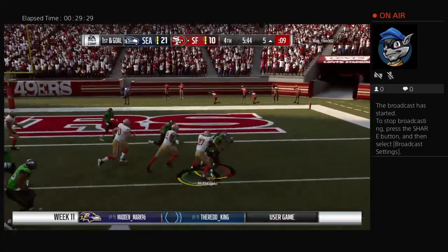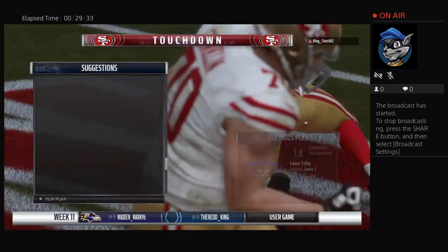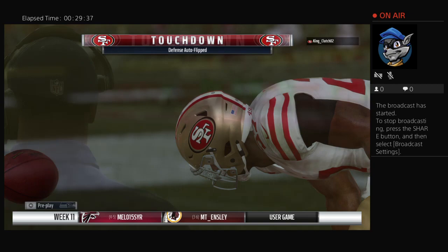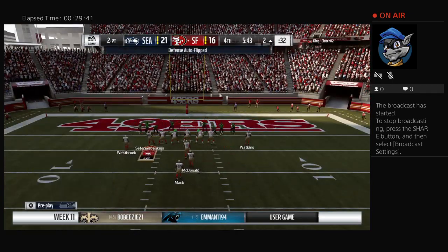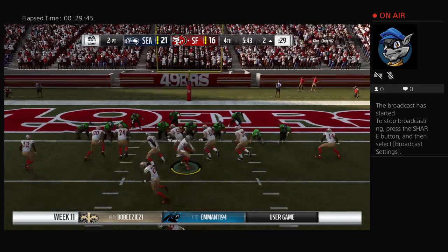Staying on the ground with Mack. And he'll take this into the end zone for a San Francisco touchdown. A great play there with his 2nd touchdown of the game and 5th on the year. And the 49ers are back within a score.